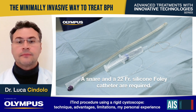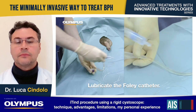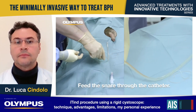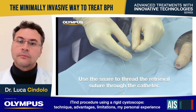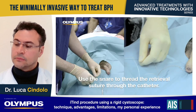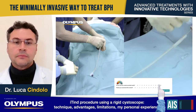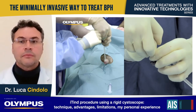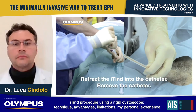A snare and a 22 French silicone Foley catheter are required. Lubricate the Foley catheter. Feed the snare through the catheter. Use the snare to thread the retrieval suture through the catheter. Insert the catheter until it meets the iTind. Retract the iTind into the catheter. Remove the catheter.